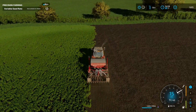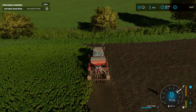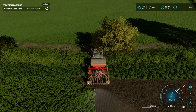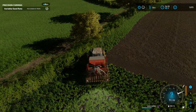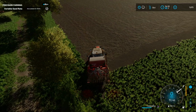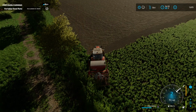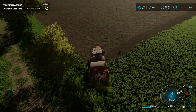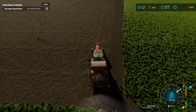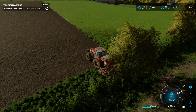So my plan, I probably won't do a full headland. I will just go ahead and get this side done because, well, again, I just don't want the helper to go more into this crop than necessary. Let's get this done as well. Brilliant. And yes, we'll just go up and down here a couple of times just to get things cracking.